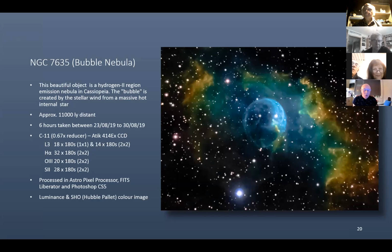It's again a difficult one to process because, of course, you have this bright star in the bottom of the frame and the one in the bubble itself. And I don't think the one shown in the bubble is actually the one causing the bubble to expand. I think that's probably buried in there somewhere and we can't really see it. Lovely thing anyway, I think.